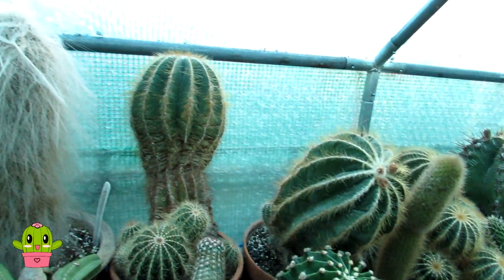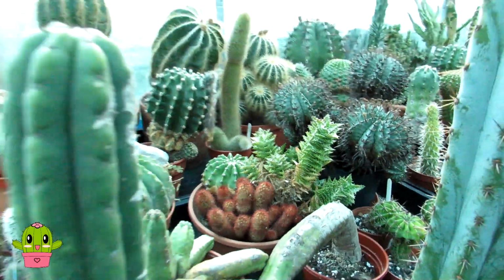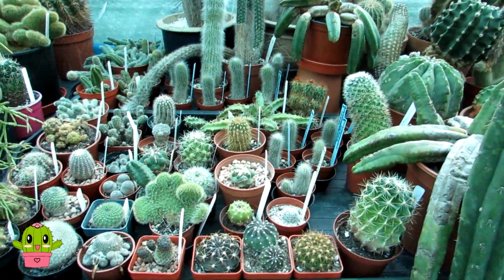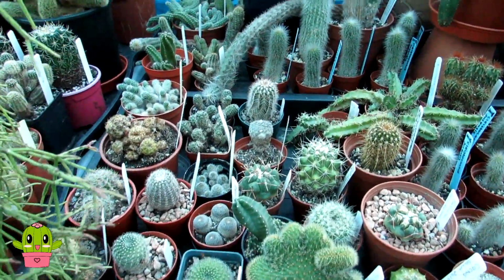And another Parodia magnifica there, and Echinopsis. As I say, my updates are usually a bit more interesting when it comes towards the spring or summer and there's a lot more in flower, but it's good to show you everything seems to have got through pretty much okay with the cold spell.